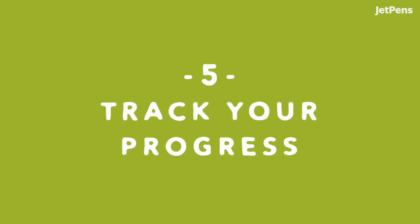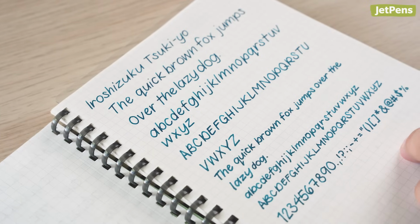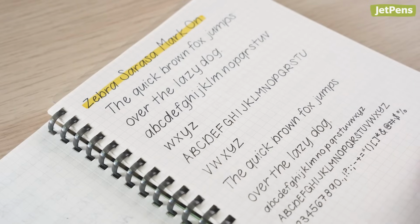Number 5, track your progress. Remember how I said I used to have a scratch notebook that I wrote in? Well, unfortunately for me, I already recycled that notebook, but looking back now, I recommend holding on to it for comparison and tracking your progress. It's definitely rewarding to look back and see how far you've come, especially for something that changes so slowly.